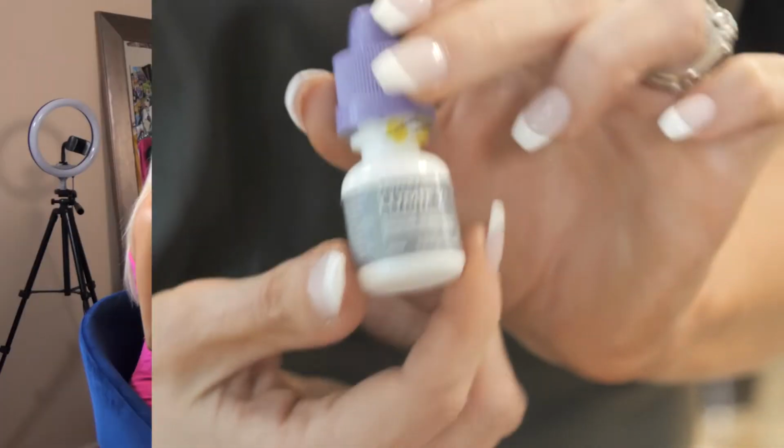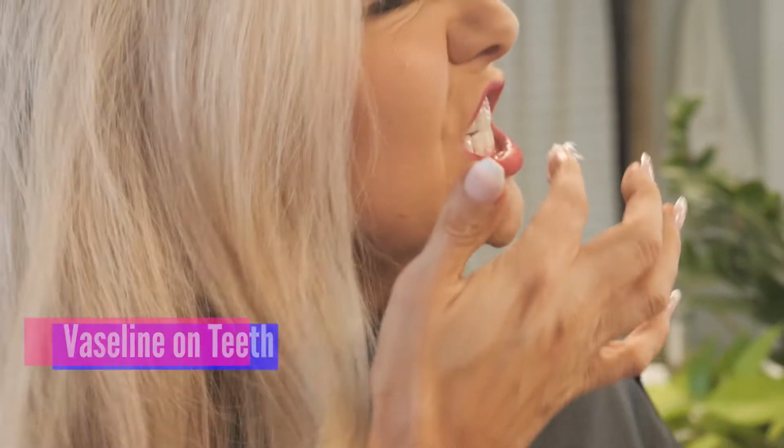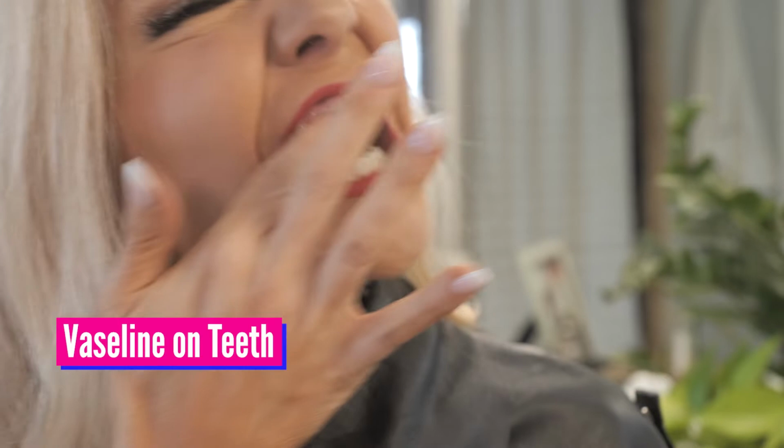Y'all, I had never heard about Lumify until I got into the pageant world, and now I am a firm believer. When I first started in pageantry, someone told me that I could rub Vaseline on my teeth to help my lips not stick to my teeth. So that's an interesting little trick. Why would you do that? I think it's so that if your mouth gets dry, your lips don't stick to your teeth while you're on stage, so that you can smile for longer. That's an interesting trick, I think.